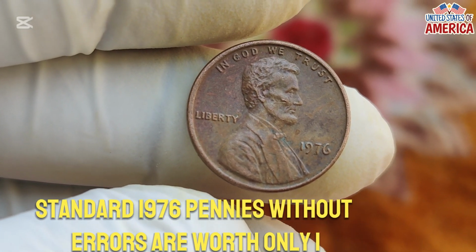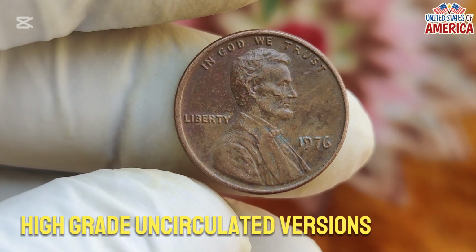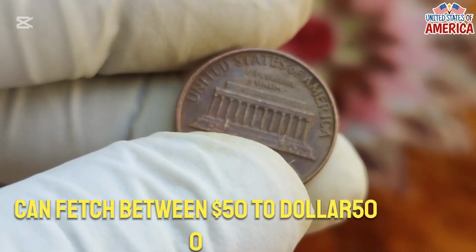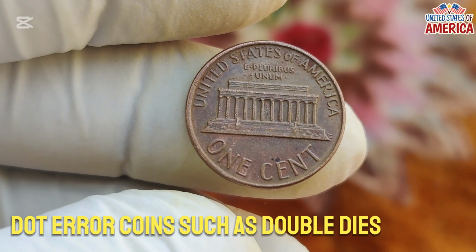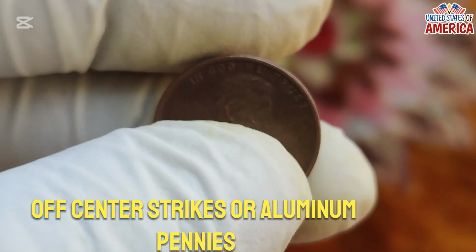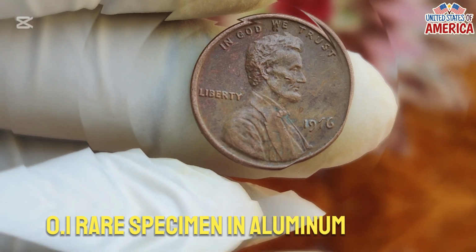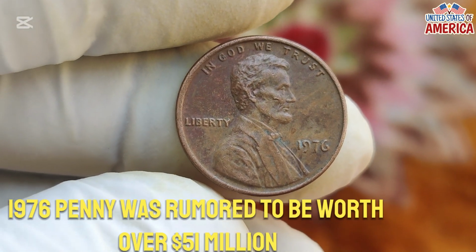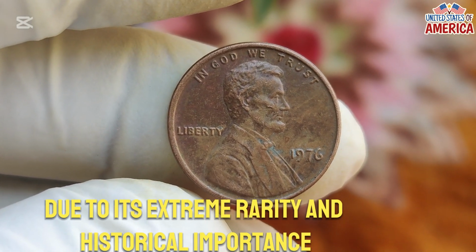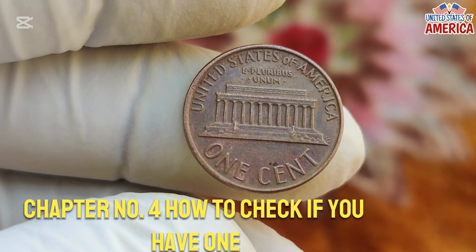Standard 1976 pennies without errors are worth only 1 to 5 cents in circulated condition. High-grade uncirculated versions graded MS65 Plus by PCGS or NGC can fetch between $50 and $500. Error coins, such as double dies, off-center strikes, or aluminum pennies, can range from $10,000 to $250,000. One rare specimen, an aluminum 1976 penny, was rumored to be worth over $51 million due to its extreme rarity and historical importance.